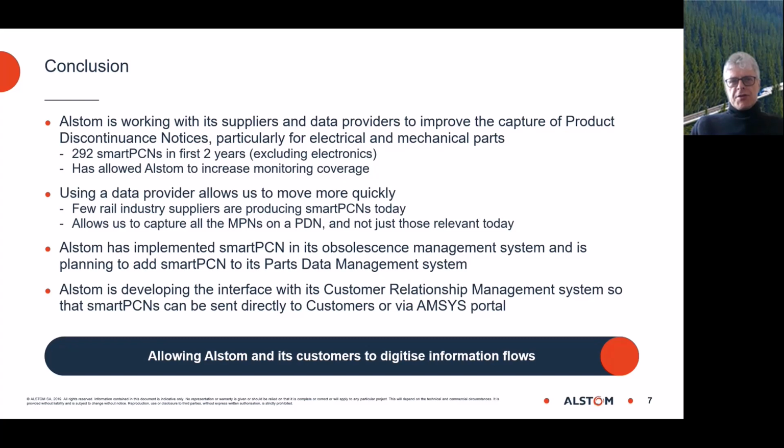I would say the use of a data provider has allowed us to move more quickly. There are very few rail industry suppliers today producing smart PCNs. We have now included it as part of our obsolescence charter with our suppliers, and we've done some marketing work directly with them. We hope that some of them are on this call today and see the value to them of moving to smart PCN by seeing the business cases and the use cases that you've been presented today.